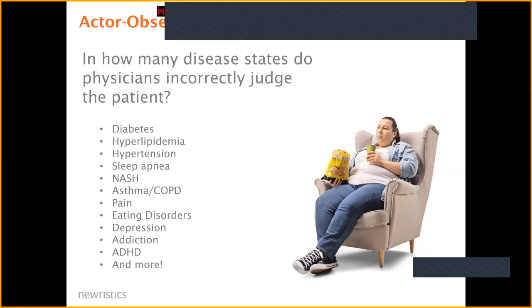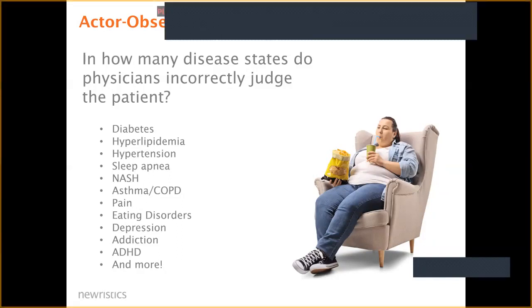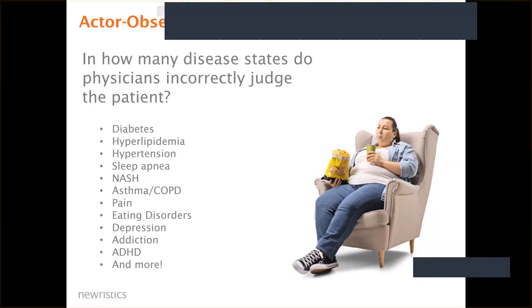You can probably even use this to figure out if this is a heuristic that is potentially influencing how physicians approach treatment. Which patients in their practice do they want to treat and want to invest time in? Which patients do they judge as kind of a waste of time? They're never going to do what they should be doing, and not really understanding and appreciating their circumstances and jumping to conclusions about who they are as a person. So even in oncology, believe it or not, certain cancers like lung cancer, actor-observer bias is a heuristic that can play an important role. It's a dominant heuristic that can drive decision-making.